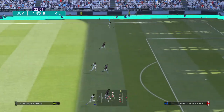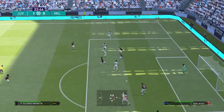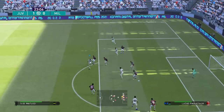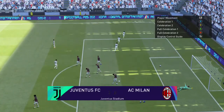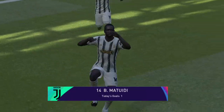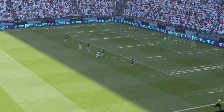Douglas Costa looking to get on the end of this. Here it is now, surely. Has a swing at it. He's scored. All too easy. They are in danger of disappearing out of sight.